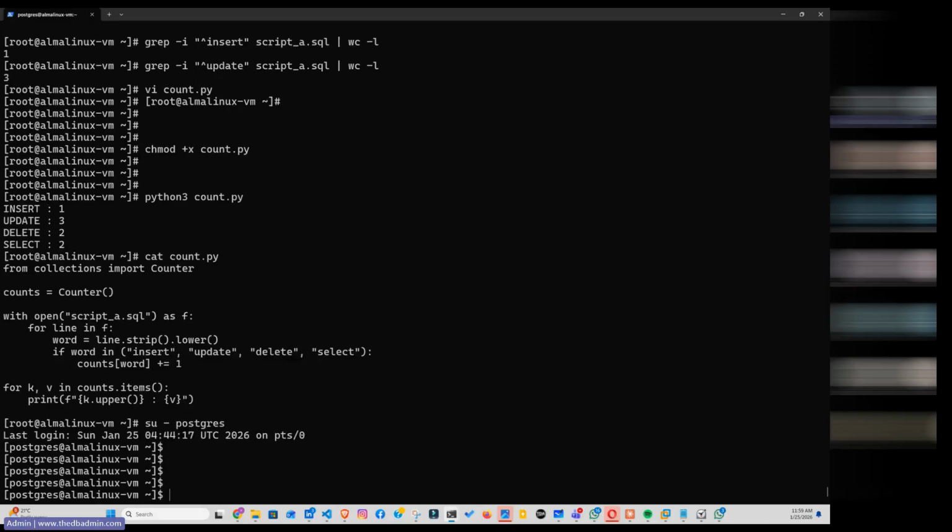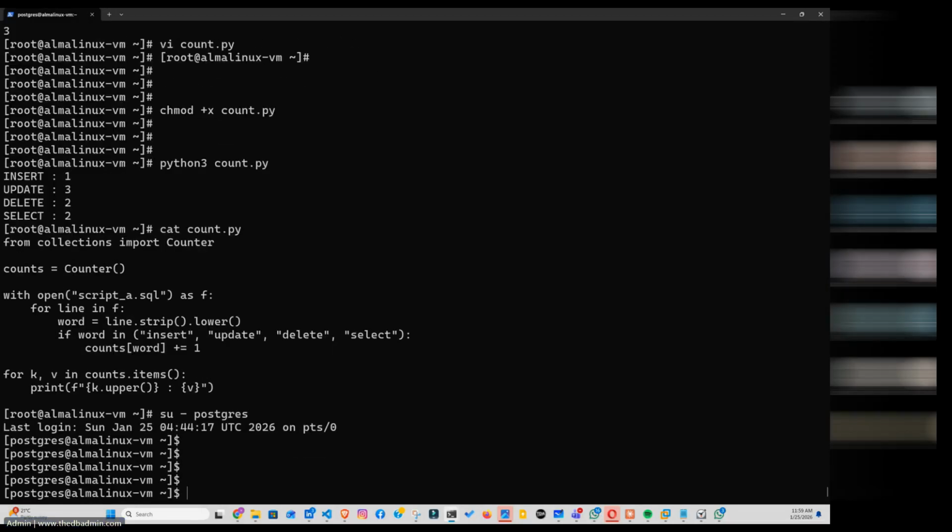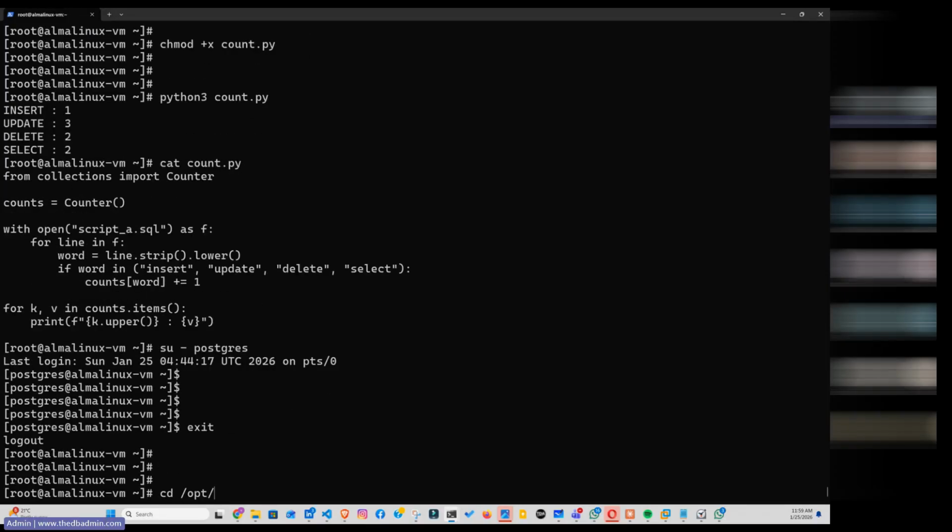Where should I keep this script? Just tell me from which user should I run the script? Jenkins. Okay, technically you can keep it anywhere or any user can execute it, but it's not mandatory that I keep it under Postgres only or root only. It's up to you. In our case, as a standard, where we keep all the scripts, we keep them in the scripts folder.